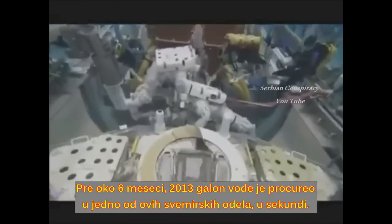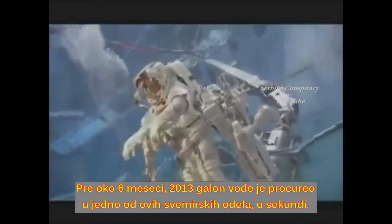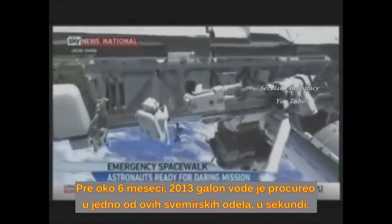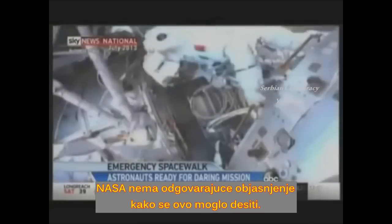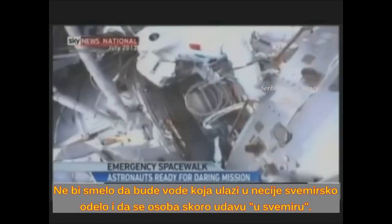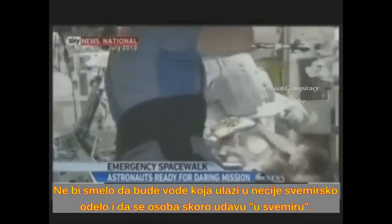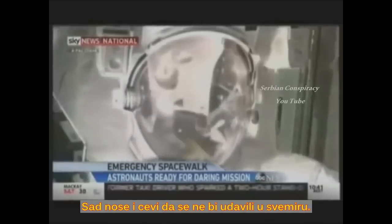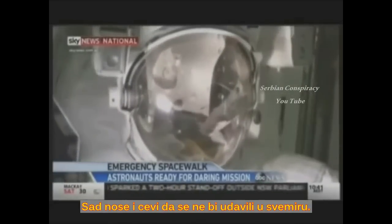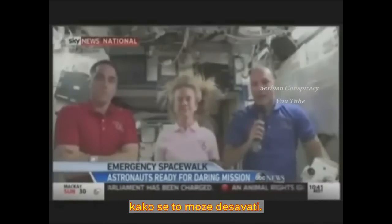Another aspect of the illusion of space travel is spacewalks. These are faked inside a swimming pool. It's a custom-built swimming pool, and that's a great way to fake zero gravity. About 6 months ago, in 2013, a gallon of water leaked into one of their spacesuits in a matter of seconds. NASA doesn't really have a proper explanation for how on earth this could have happened. There shouldn't be water leaking into someone's helmet and a person almost drowning in space. How can you drown in space?